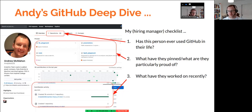Or equivalent Bitbucket, etc. But if they have some sort of mechanism for showcasing some technical work they've done, and it might not be a lot, but showcasing something, then that's a big tick for me. But I will then go and look at it. So just be prepared for that.